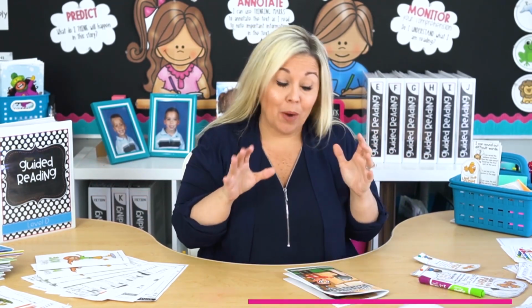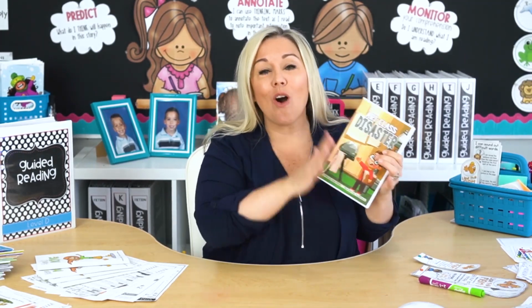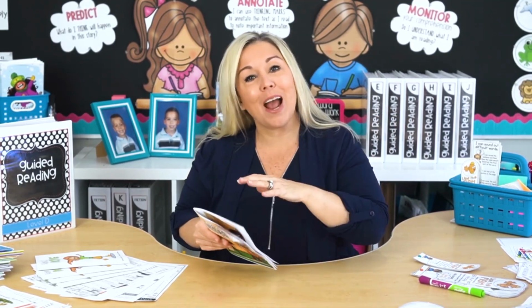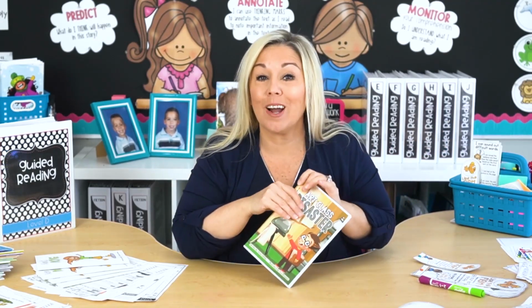So what we're going to do as an example, we are going to use this adorable book. I just absolutely love it. It's called Art Class Disaster. It is a text that's available within my new guided readers program. It is leveled as a Fontes and Pinnell level H and a Lexile of 400L.